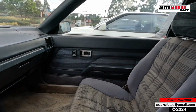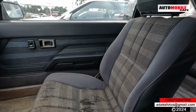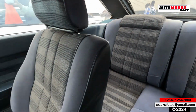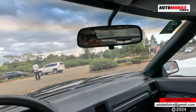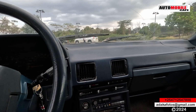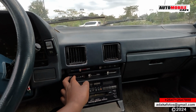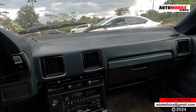In terms of spacing, well and good. This car actually has better spaces compared to the sports cars of today. You see the seats behind there, they look very nice, and yeah, just like my other generation Celica, there is no much difference between the two. So in terms of the air condition system, let me see if it works. Wow, nice. The air condition actually works and does a very perfect job.